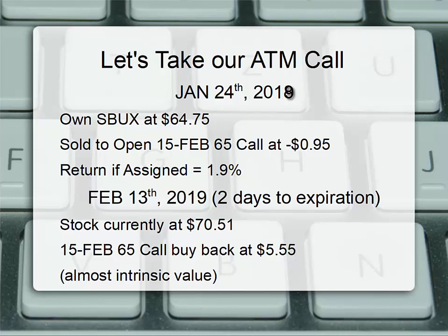Let's take our at-the-money call. Let's go back to January 4th, 2019. I'm holding Starbucks at $64.75. I sold to open the 15 February expiration 65 strike call for 95 cents. If I get assigned at 65, my return is 1.9% for that 22-day period.